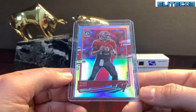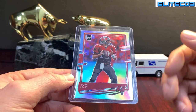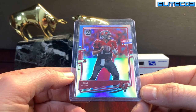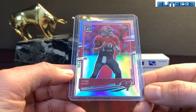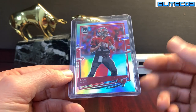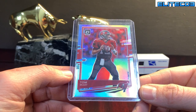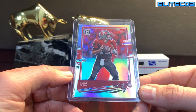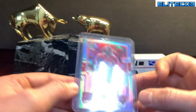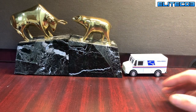This is the Holo from Optic Brady. Top to bottom's off, the right to left's good. I think it'll probably be a nine. With the price increase, it's $25 to grade anything ultra modern, but I think this would be a card that even if you thought it was a nine, it's probably worth it to grade. I mean, it's kind of on the cusp. That $25 a card changes everything for me at least.